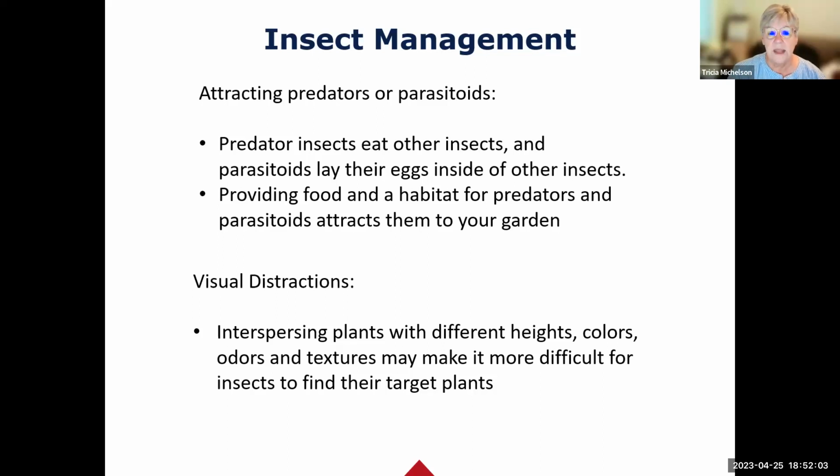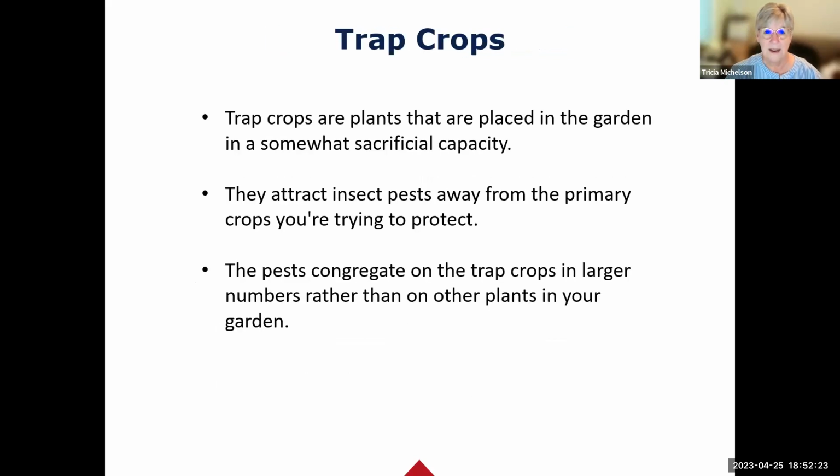And the visual distractions: intersperse plants with different heights, different colors, different odors, different textures. All of those may make it more difficult for insects to find their target. Or they might find one they like better before they make it to the one you really wanted to save.